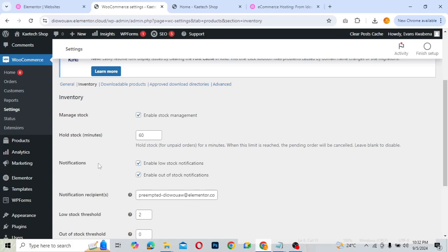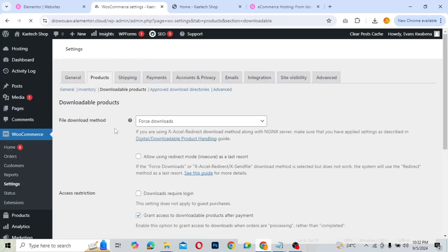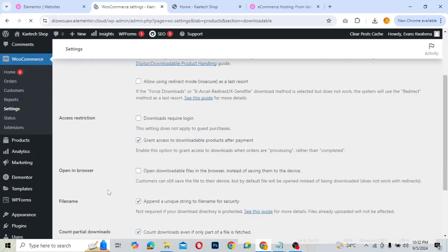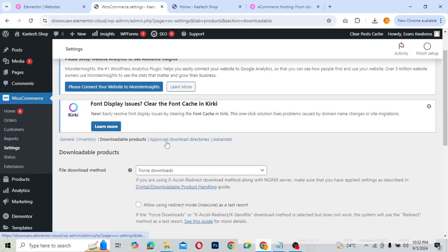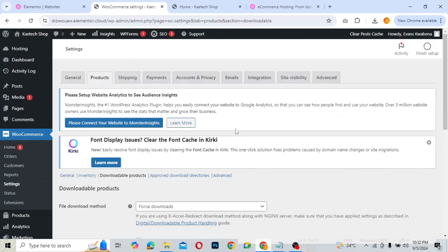So this is a global setting. It will affect every other product that you do, but you can also do it individually when you are creating the product. Okay, and then we also have this particular one over here, which is for downloadable products. So you can also do all these settings for downloadable products, and then approved download directories, and then advanced. All these things are other settings that you can check.